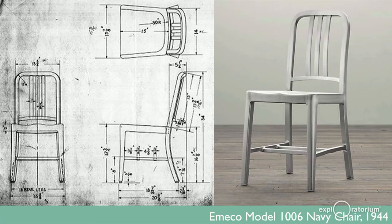And I'm not sure why we're not living in dome homes yet either, but that may happen. We may see that happen. Now, thinking of utility, in World War II, we were building bombers, we were building submarines, we were building all kinds of armaments, and we needed places to sit.